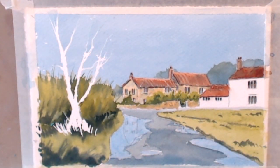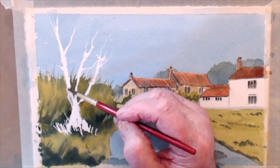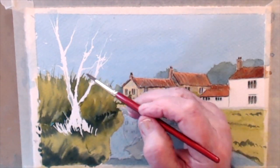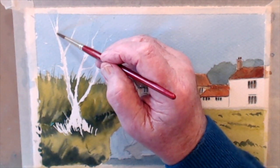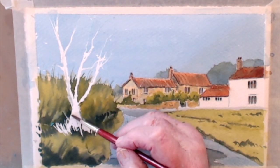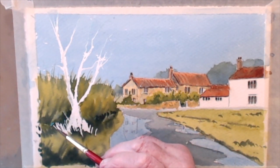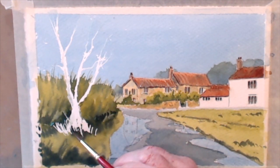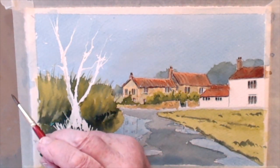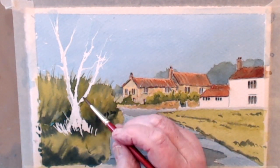Right, I've taken the masking fluid off there. So what I want to do, it's like a silver birch. Now it's not pure white silver birch, as you know, so I'm going to put some of this pale sky colour on. The light today is coming from over this hedge here, so we'll get a bit of shadow on this as well.